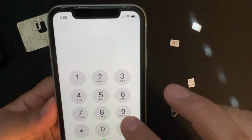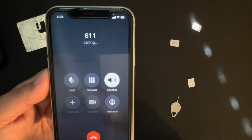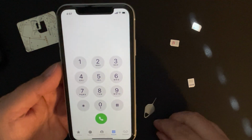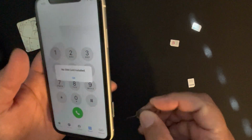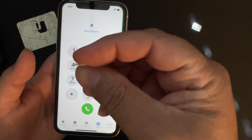So let's make a call. Hopefully. The call you are attempting to place is not allowed from this line. Okay, so the Huawei line has no service. So I'm gonna take this out. Okay, this is the smart card. The Heicard Smart Card. I'm gonna put it on the side.